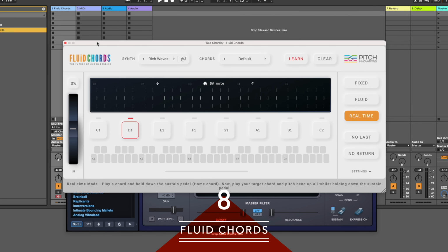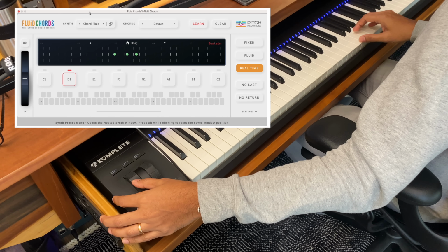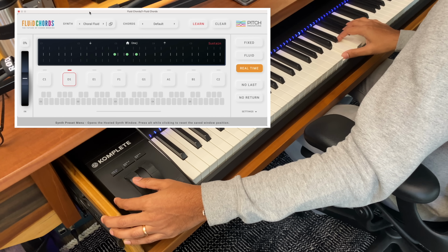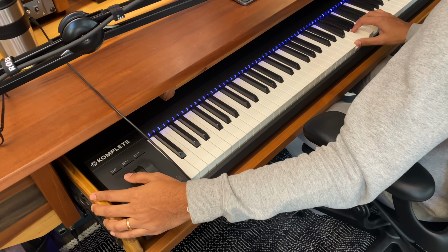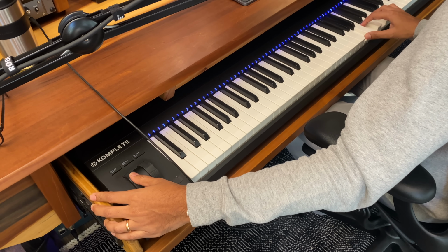Fluid Chords is a plugin that lets you pitch bend from one chord to a totally different chord with your pitch bend wheel. We'll try something simple, pitch bending from C major to F major. Now let's go from major to minor. You can do complex chords too. I thought this was impossible, but they did it.